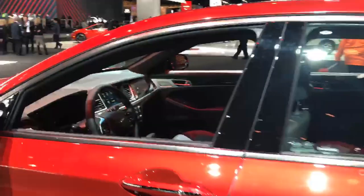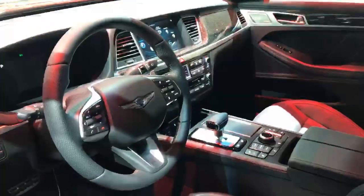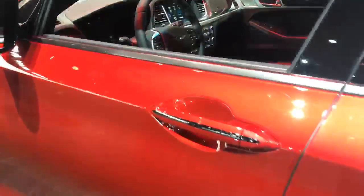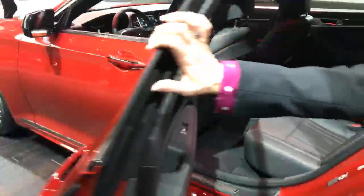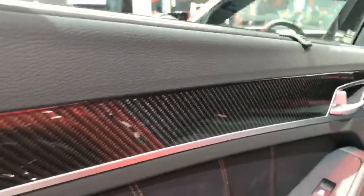Take a look inside. I mean, the color is pretty hot. Look at that. This car's got everything you need. I mean, this is not typical when you think of Genesis. Carbon fiber, yes. Absolutely.